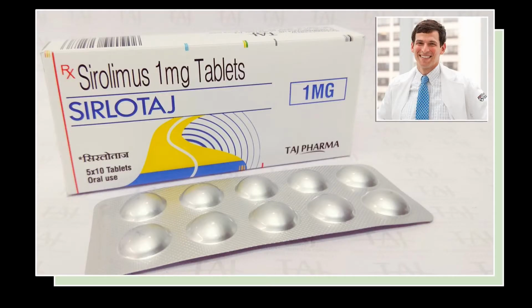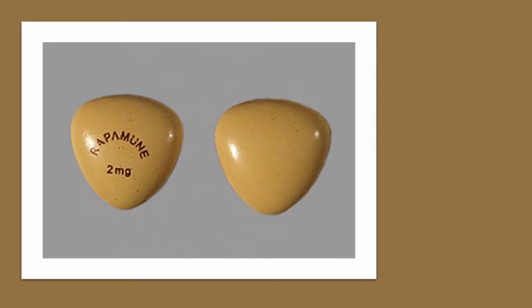Rapamycin is a macrolide, a class of antibiotics that includes erythromycin. Rapamycin exhibits potent anti-tumor and immunosuppressive activity. It was first discovered in 1972 in the soil of Easter Island, and it's produced by a bacterium called Streptomyces hygroscopicus. It takes its name from Rapa Nui, the indigenous name for the island.